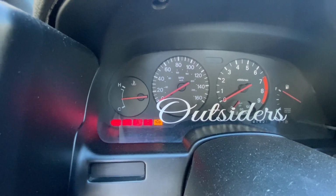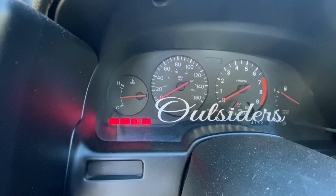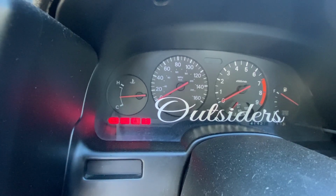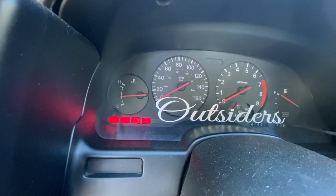It'll flash in a series, flashing a certain amount of times for one number, pause, flash a certain amount of times for another number, and then you put those two numbers together. So let's say it was 4 flashes and 2 flashes, that's code 42. You go look up what code 42 is.